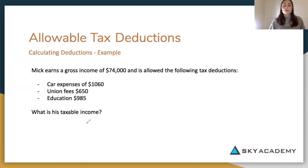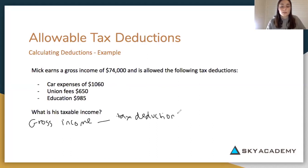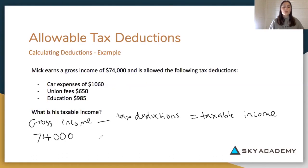Quickly, I'm just going to write out the taxable income formula. It's your gross income minus your tax deductions equals your taxable income. So if we're following this formula, our gross income is $74,000 minus our deductions is going to equal our taxable income. Now we just have to figure out what our deductions are.